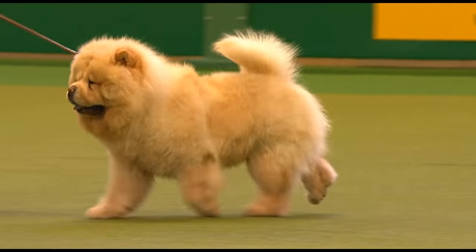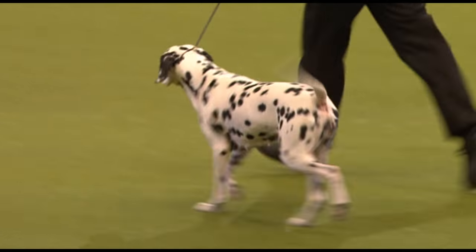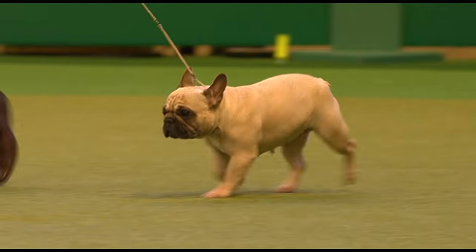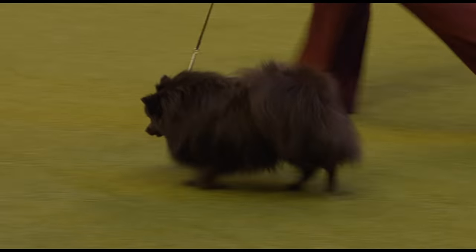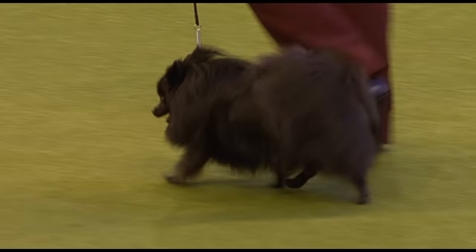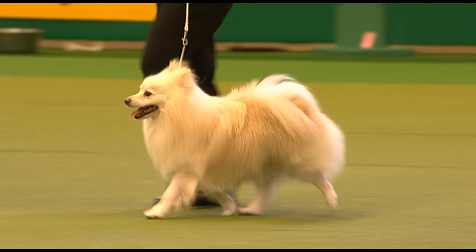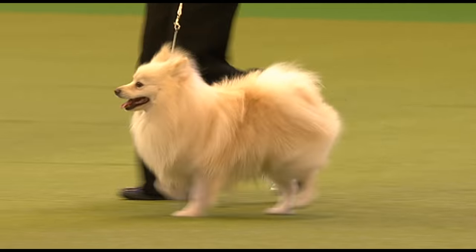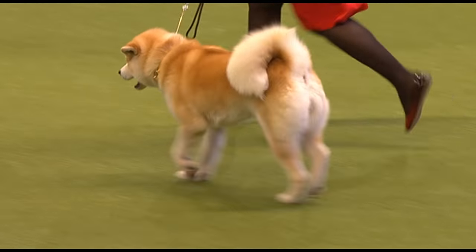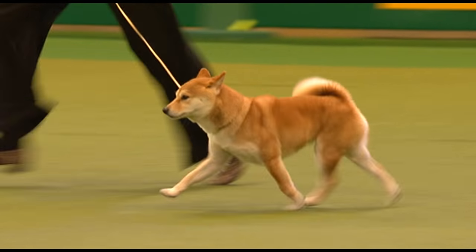Now we have the Dalmatian. The French Bulldog. German Spitz, Klein. Followed by the German Spitz, Mittel. The Japanese Akita Inu. The Japanese Shiba Inu. The Japanese Spitz.